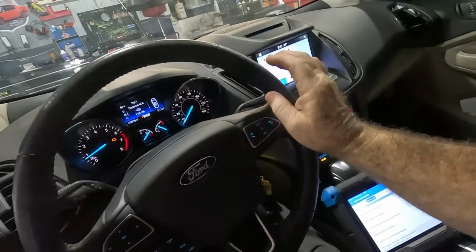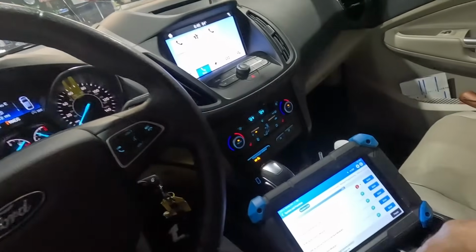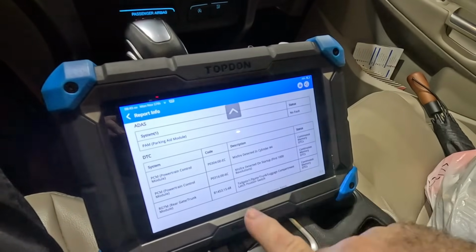Tach looks fairly steady, but you can feel it. It just goes bup, bup, bup, runs smooth, bup, bup, bup, runs smooth, kind of strange. 2 codes in the PCM. Misfire, cylinder 4, misfire on startup.